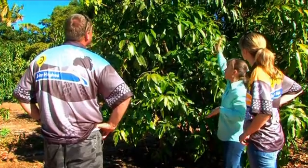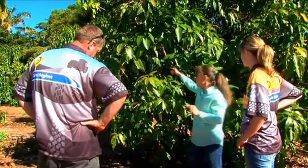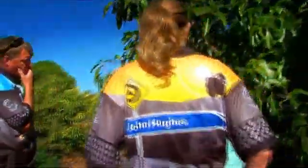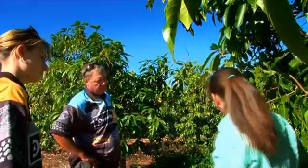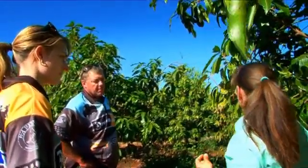So, we have a massive pruning process that takes place in February and March. That pruning session then allows for the new growth, and the new growth is where you're going to get your mango flowers for the up and coming season. Now, these trees are just about ready to flower, and we can tell that because they're going a goldy colour. See the change in the leaf? That's the goldy colour coming out, and we know that they're just about to flower.